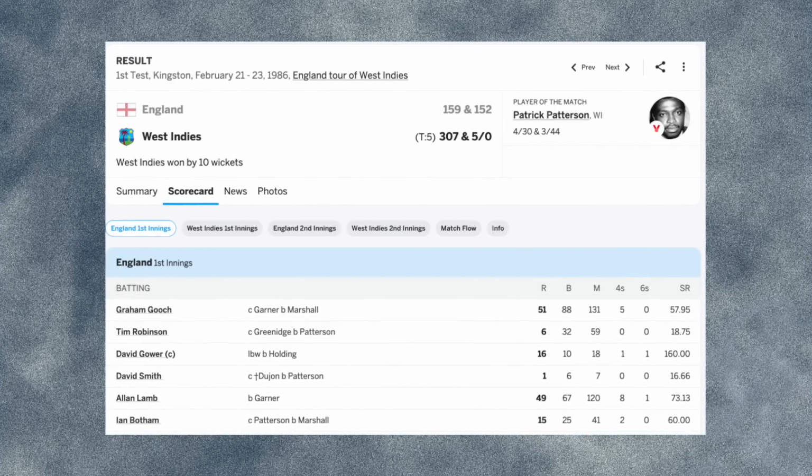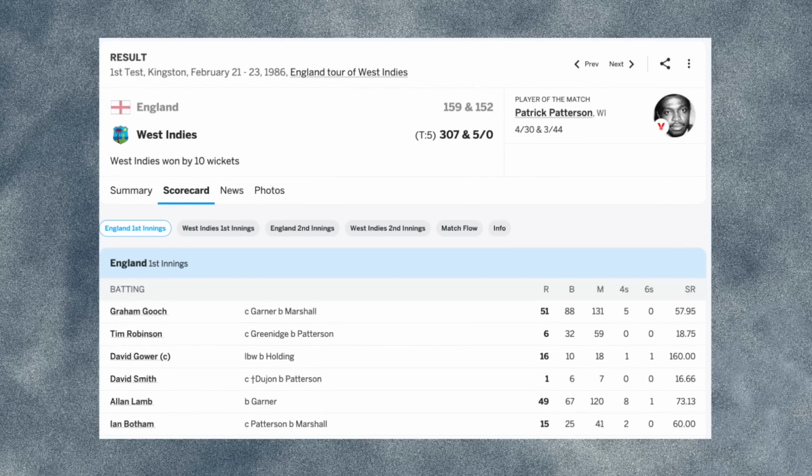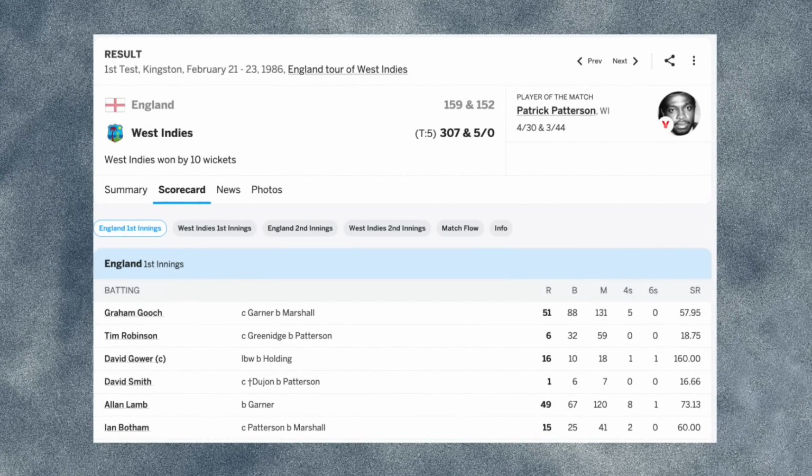Like I was just talking about that Sabina Park game and how famous it was for their brutal bowling. But look at the scorecard. In the first innings, there were 3 bowleds or LBWs in there. In the second innings, they got 6 of them. That's almost half the wickets that they got in that game were from bowleds or LBWs. I'm not saying they didn't bowl a lot of bouncers.